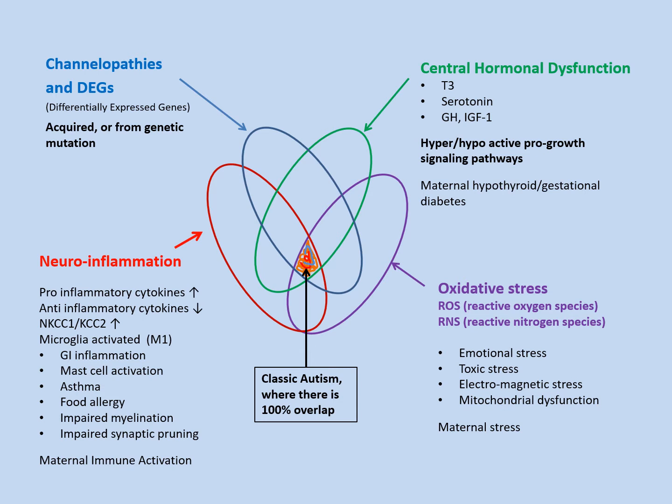Neuroinflammation is complicated, but in general we can see that pro-inflammatory cytokines are elevated and anti-inflammatory cytokines are reduced, and we have this important ratio between NKCC1 and KCC2. These are chloride transporters. This is elevated. We have activated microglia. Microglia are the immune cells within the brain, and when they're resting it's called M0. There's also an M1 and an M2 state.